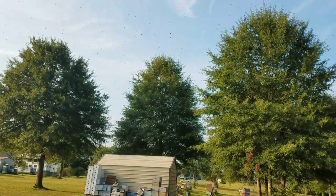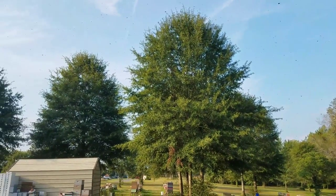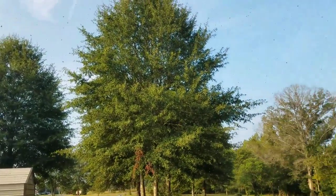There they go right there. They send out scout bees, so scout bees have communicated back with the swarm, and they've found a place to live. So just see where they end up going.